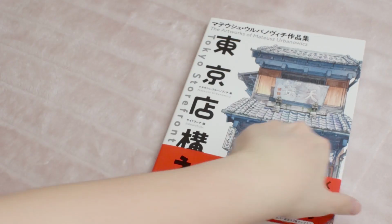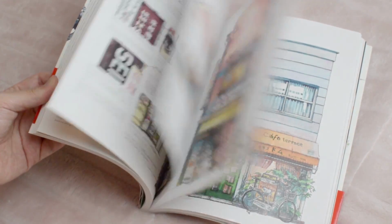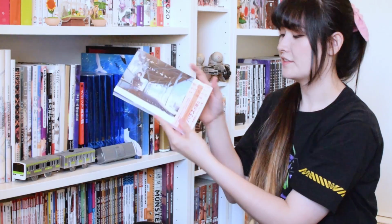This one's also really cool. This one is about Tokyo's stores. So this artist went around Tokyo and had a look at some old kind of vintage stores. This one's also really nice.